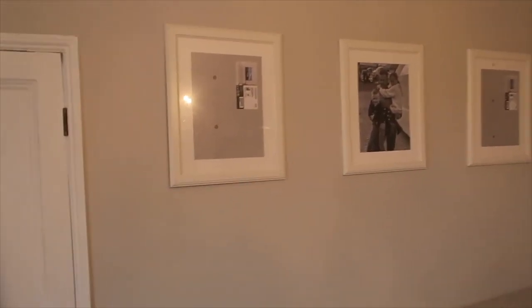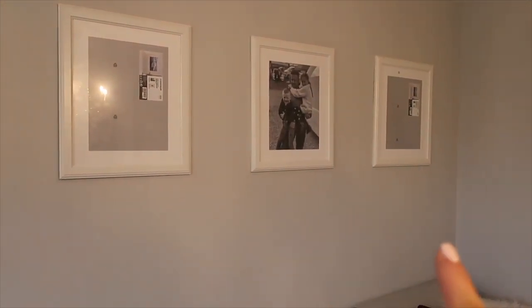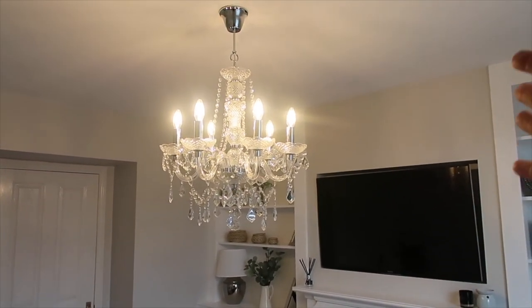And then finally, we've got the IKEA frames. I've only got one photo in the middle at the moment because I'm going to put some baby pictures in the other ones, like family baby photos. And then the pièce de résistance is my beautiful chandelier.